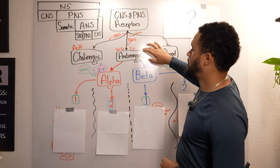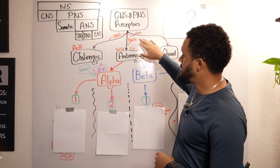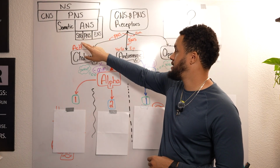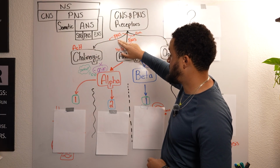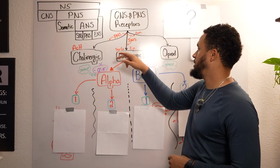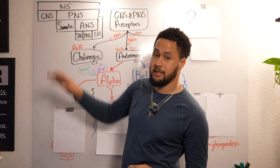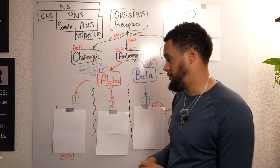So we're going to go over the adrenergic system. The adrenergic system is underneath the autonomic nervous system. It's mostly run by the SNS, the sympathetic nervous system. The parasympathetic nervous system is the cholinergic piece. That's why I have the PNS here and the SNS here. Turns out opioid receptors are both of those, and it also works with the CNS. It's a little bit of a weird guy, but we'll work on that another time, like I said before.